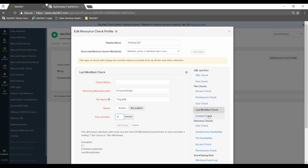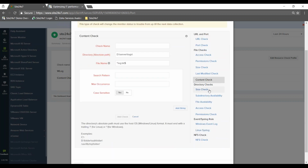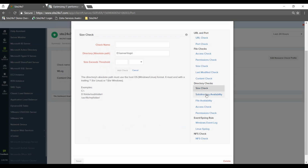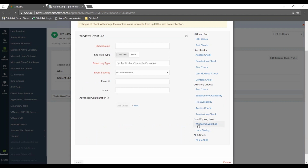And if a file is modified or not modified for a certain period of time, say if your application logs are not being modified for 30 minutes or 1 hour, there might be some issues with the application or it might not be running. So those kind of things can be monitored using the last modified check. You can check for the content in a file. In your log file, you can check for errors or exceptions and get notified accordingly. And similar checks we have for directory, where you can check for a directory size, if a subdirectory is available or not, a file is available or not, the access and permissions check.